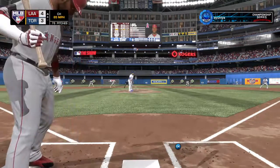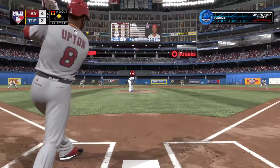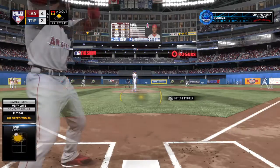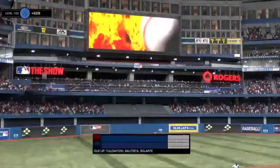Runs coming fast and furious here. 4-3 our score as we play the 4th. Changes up on him, but that's in the dirt for a ball. Neither guy willing to give in, and the at-bat will continue. Another 2-2 offering. Now a fastball swung on and missed, and that is out number 3.